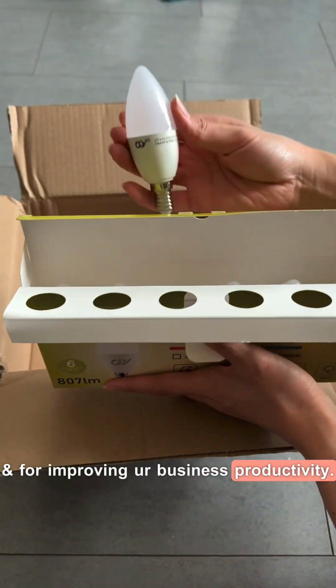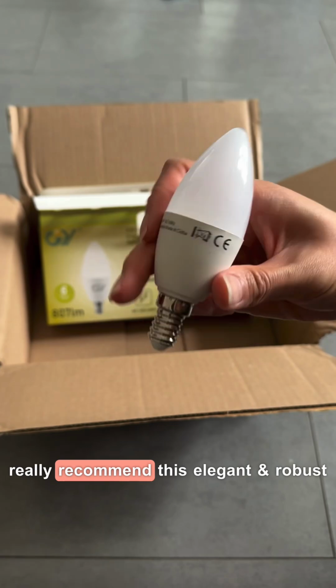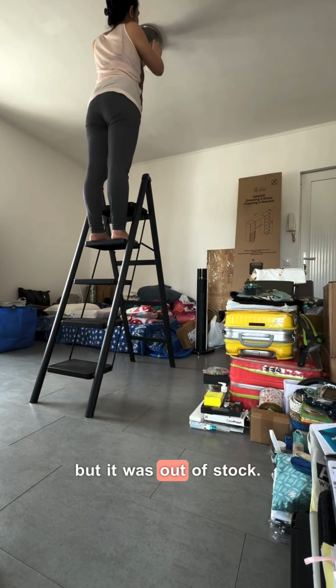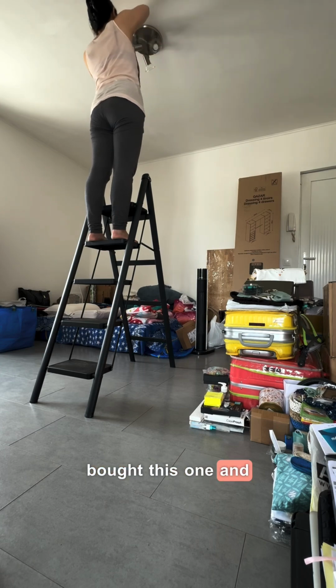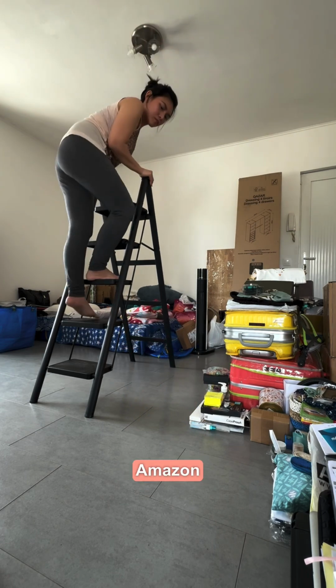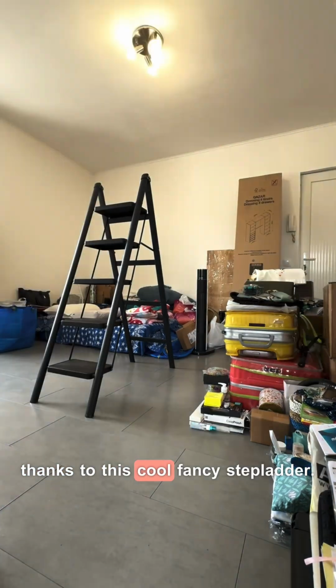In this video, I really recommend this elegant and robust stepladder. I wanted to buy the one with the handle, but it was out of stock, so I bought this one and I'm still super happy with it. I never thought that I would be motivated to join the Amazon Associate program thanks to this cool fancy stepladder.